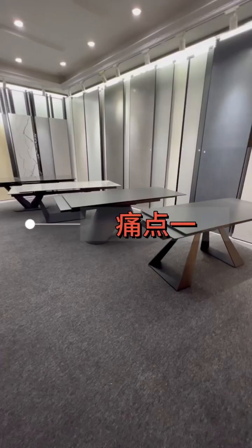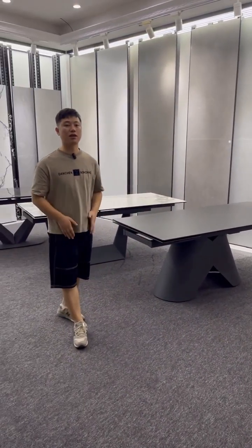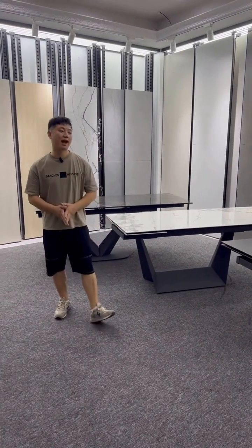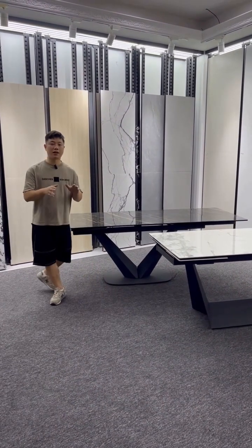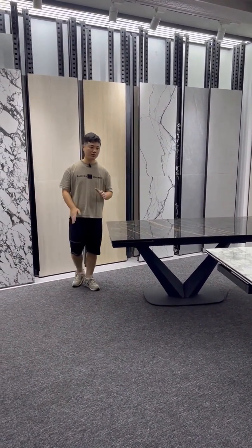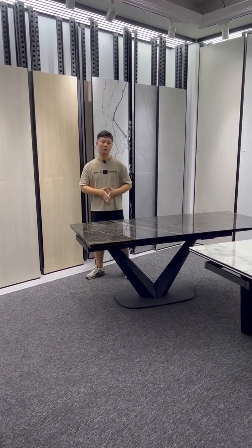The retractable dining table on the market is not high-end enough in style. I think what you see in the market are extendable dining tables like this. However, our table is derived from the original version of the Italian brand NAOS. NAOS is actually a well-known Italian brand, also a sub-brand under Cataline, known as the European Table King. So everyone can see some shadows of Catalonia on the NAOS extendable dining table.